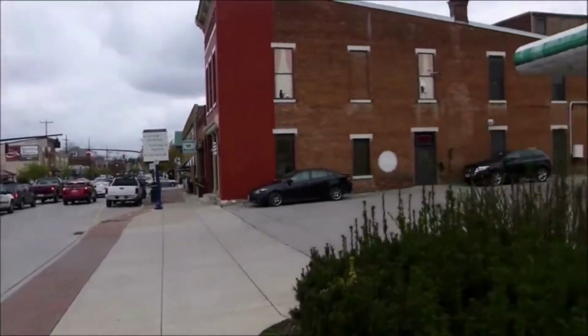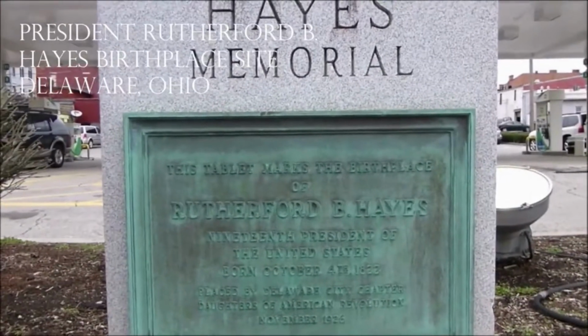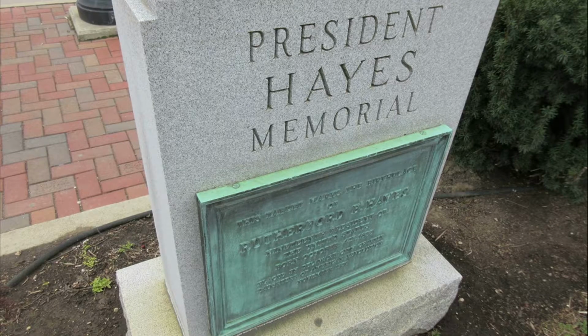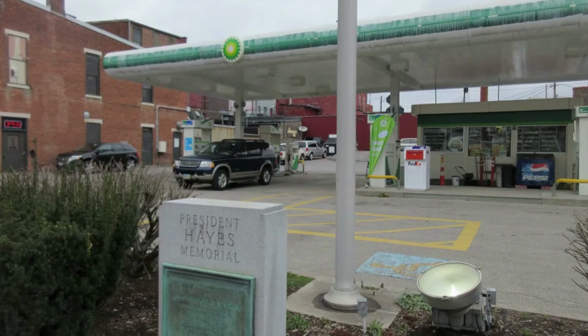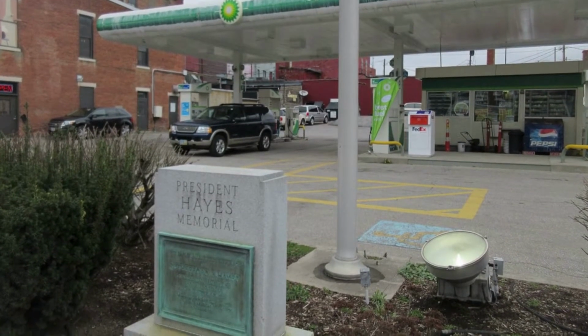Rutherford B. Hayes was born in Delaware, Ohio on October 4th, 1822. I have been to the birth site. The house was destroyed and a gas station was built on top of it, but they do have a monument there, and they have since erected a statue of the president there, so I need to get back.